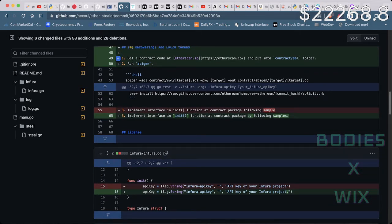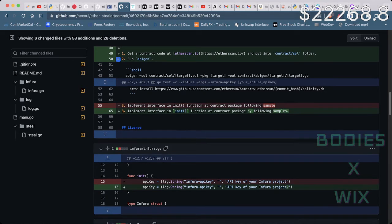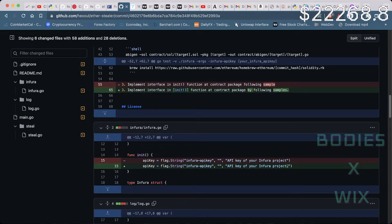Get a contract code at etherscan.io and put into contracts/sol folder. So I don't know if he's going toward Solana, an ERC20 token of Solana. And then here is the shell. So this is where the bulk of the code is run.